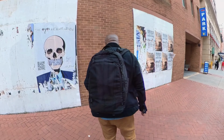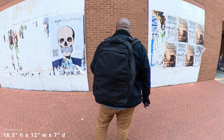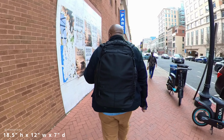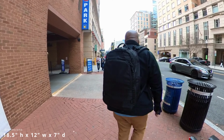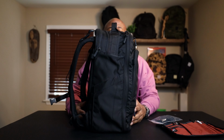The height of this pack is 18.5 inches. So it is a taller pack. Just putting it out there. It's a good size pack. 25 liters is not a small pack. 12 inches wide with the taper up to 9. And then you get 7 inches of depth. So you got a really good depth on this pack right here. And if you want to get specific about the exterior, it's a 630 HD 12 for you guys that are looking out there.